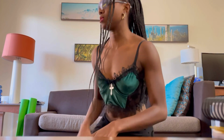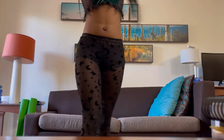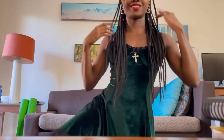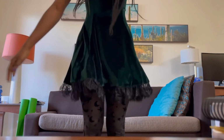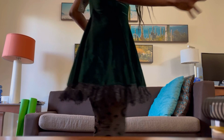There we go, y'all. Still have the sunglasses on, we're still going with that. Dress is next. All right, here's the dress. Okay, I'm too out of breath for it. This is what the dress looks like, guys. I want to show you from the bottom. Shimmy, shimmy. Then we get up. Perfect. All right, so that's the dress. I love the color.